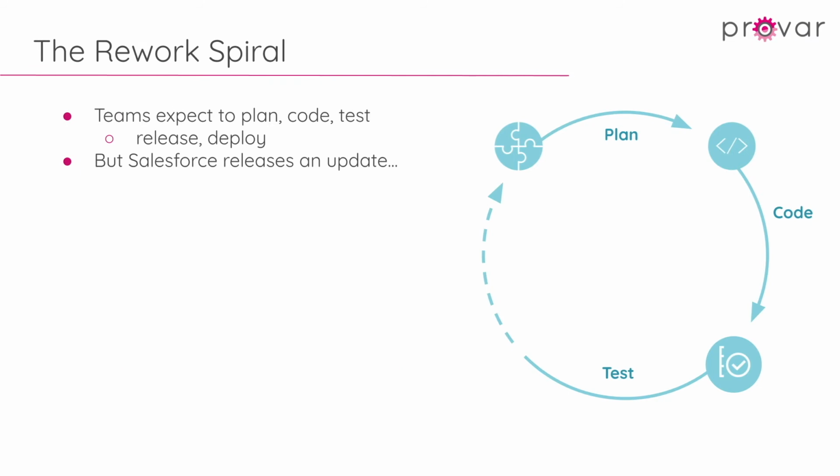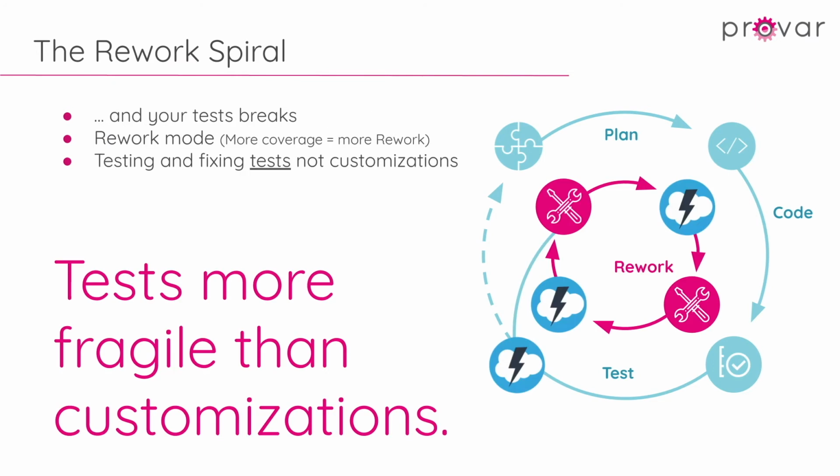People often describe a situation when they're developing a new customization or feature in the custom application. They plan things out, develop the feature, create the test, they run the test, everything is going great. And then they're ready to move on to release deployment and on to the following customization. But then lightning strikes. Salesforce releases an update and the tests break. Did the customization break? Hard to say since the test broke, but probably not.